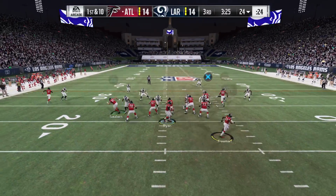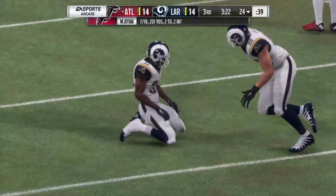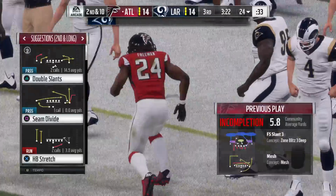How many times have we done games where we've seen a guy have a big game like this? But it's usually not by himself, is it? Right. Usually it opens it up for other people to have big games as well. Oh, nearly a disaster there on the check down. But they'll get it back.